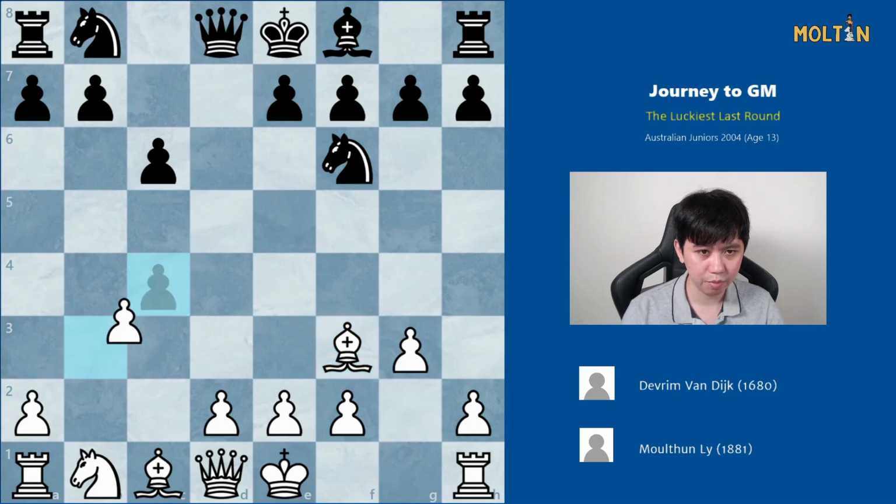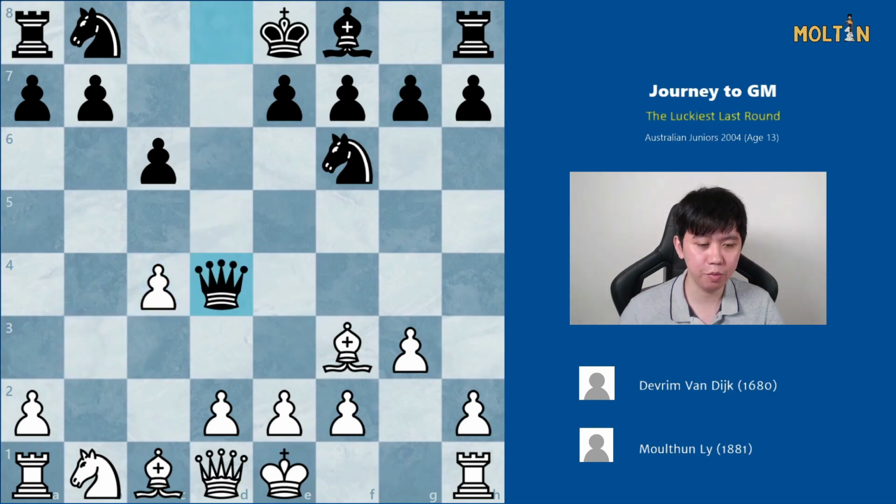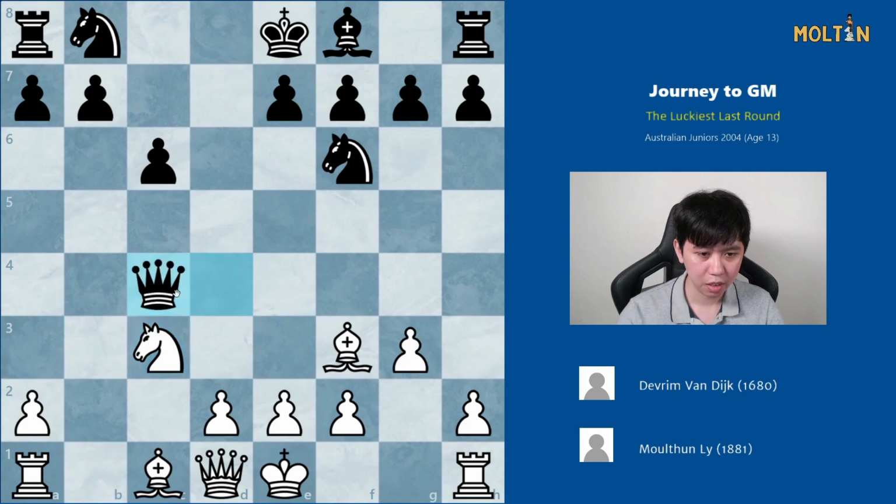pawn takes, and Qd4, we get to a very interesting moment in the game where it looks like white is dropping a pawn. Initially, I thought that I could play the move Nc3 here and just sacrifice the pawn, allow Qxc4, and maybe castle the king.